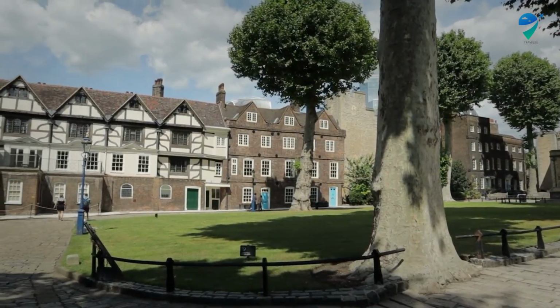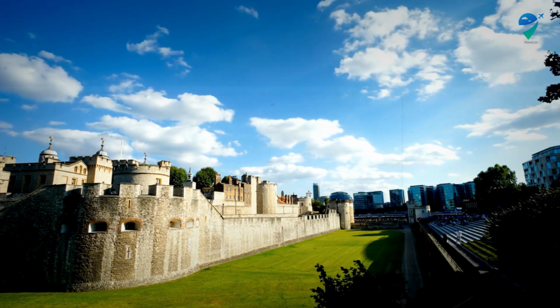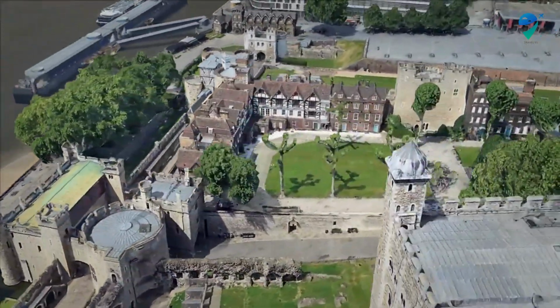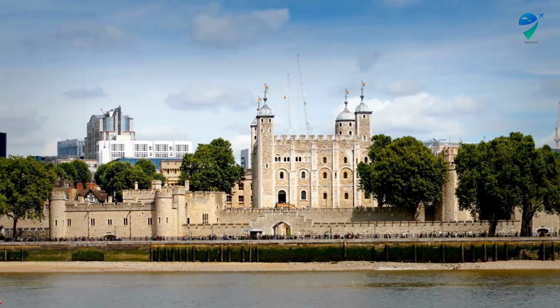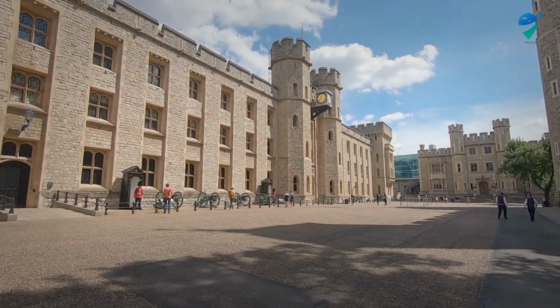Greetings, fellow adventurers, and welcome to an enthralling expedition into the corridors of history. Today, our UK travel guide takes us on a captivating journey to the heart of England's past, the legendary Tower of London. Join me as we unveil its captivating history, decode its architectural wonders, delve into its profound significance, and explore 10 captivating facets that make it a must-visit destination.